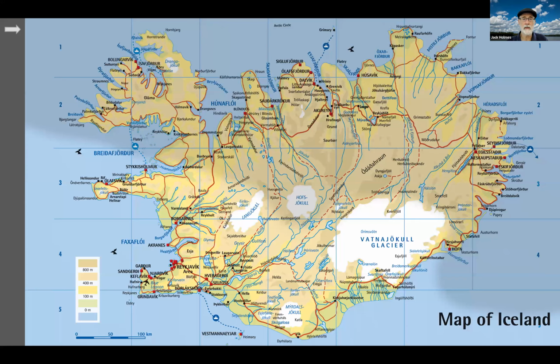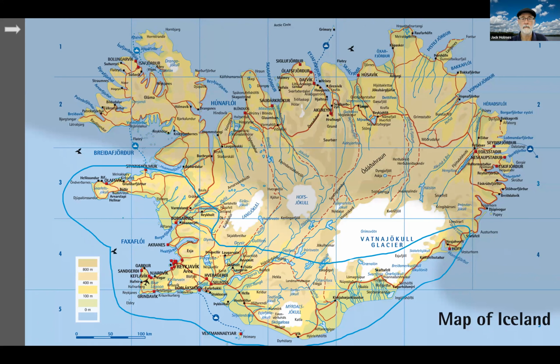The red lines here along the coast are major paved roads, and you notice it particularly hugs the coast. Interior, we have some dotted lines, which are unpaved roads. They really require four-wheel drive, and they're really difficult roads. By the way, it takes about 10 days to travel the ring road comfortably around the country. If you try and do it in less, it's really a lot of driving and not much seeing.